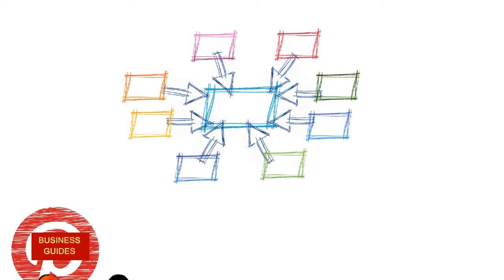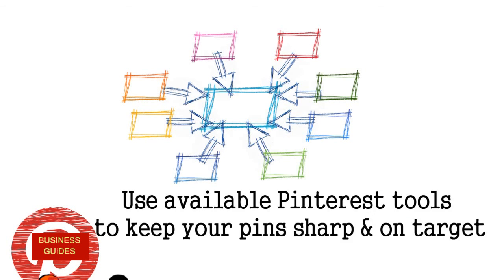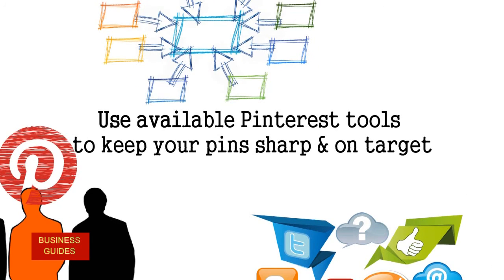7. Use available Pinterest tools to keep your pins sharp and on target. Although Pinterest is one of the newer social networks, there are already lots of Pinterest-related apps around that will help you see what's trending, make using Pinterest easier and assess your success using it. Here are just 2. Tailwind. Tailwind provides Pinterest analytics. It will show you a history of your pins, most popular pins and advanced analytics on your followers in an easy-to-use dashboard. It also integrates with Google Analytics.